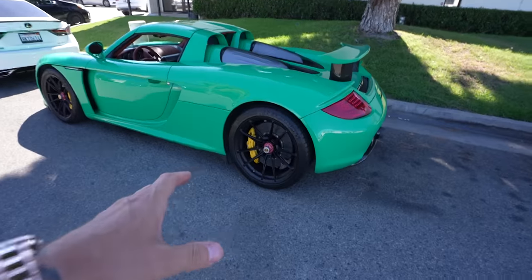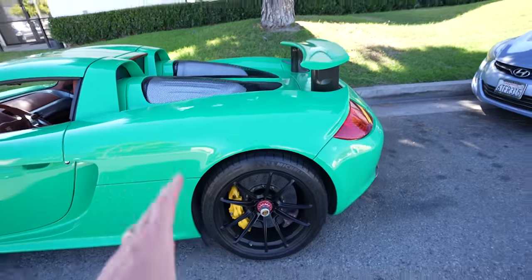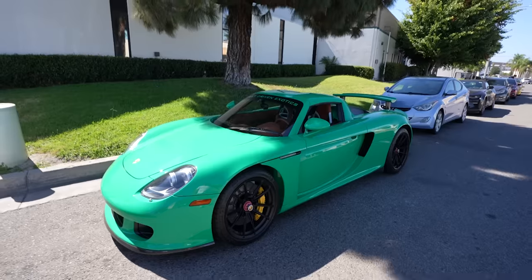By the way, AL13 made these sexy wheels that we have on the CGT. I love these. They're very motorsport inspired, lightweight, nice clean look for this car. God, I love this car.